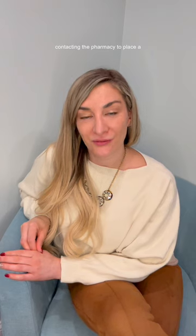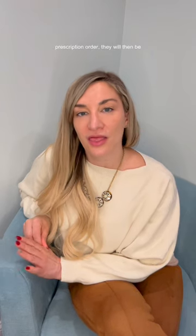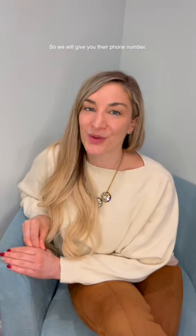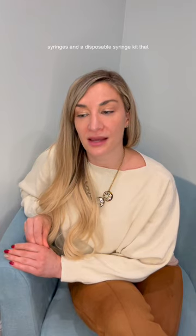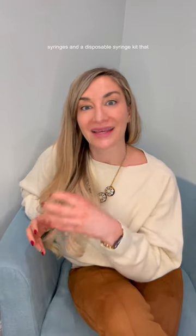Once the visit is complete, we will be contacting the pharmacy to place that prescription order. They will then be contacting you, so we will give you their phone number. You do need to answer the phone so they can deliver that medication to you. They will also be providing you with these syringes and a disposable syringe kit so that you don't have to worry about any sharps. After your initial visit, you'll still check in with us every 4 weeks.